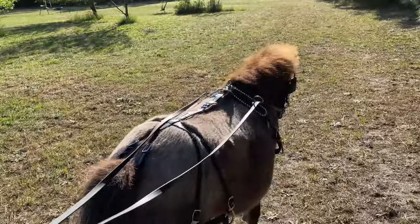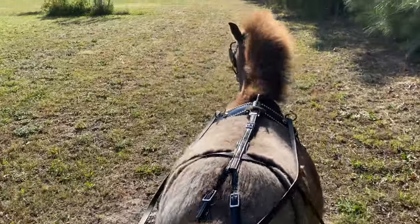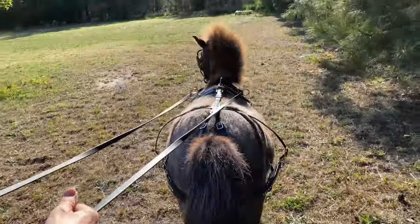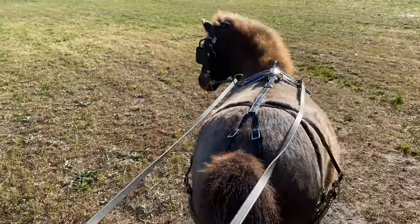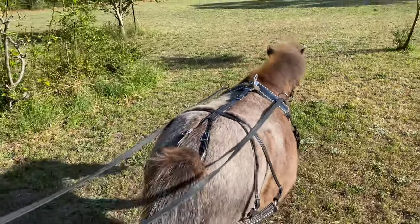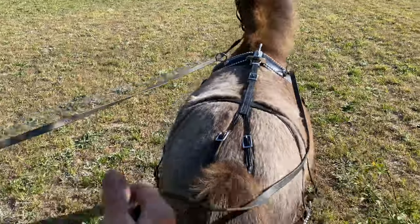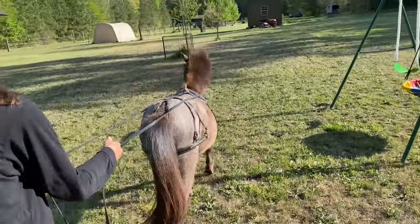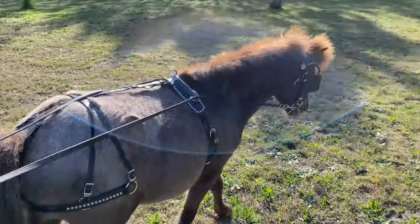Flies are getting bad. I'm going to have to start using some fly spray. Teddy, chat, chat. Good boy. Walk. We're going to turn to the left, Keith. Come. I'm going to go up this way by the swings. Teddy, chat, chat. Good boy. We're going to go right around the swings, Keith. Seems like he could care less about that.